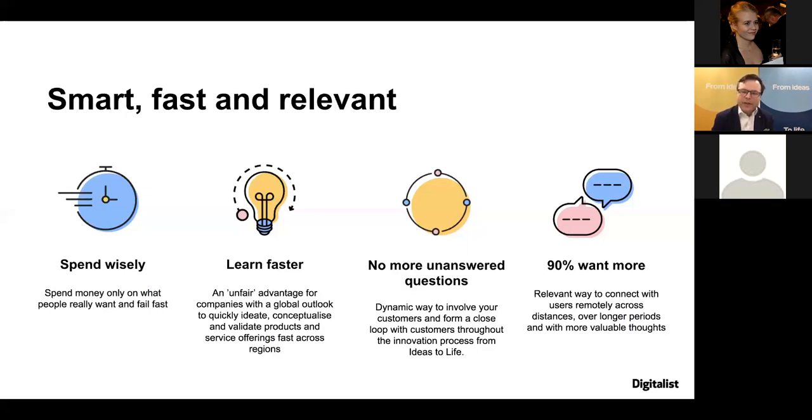And when we ask the end users who are participating in LeanLab programs, 90% of those customers want more. They want to be part of this process. They want to be part of the brand. They want to help brands develop new services, new products and experiences. So it's very relevant when you think about the current times and the way customers are looking to connect with your brand.